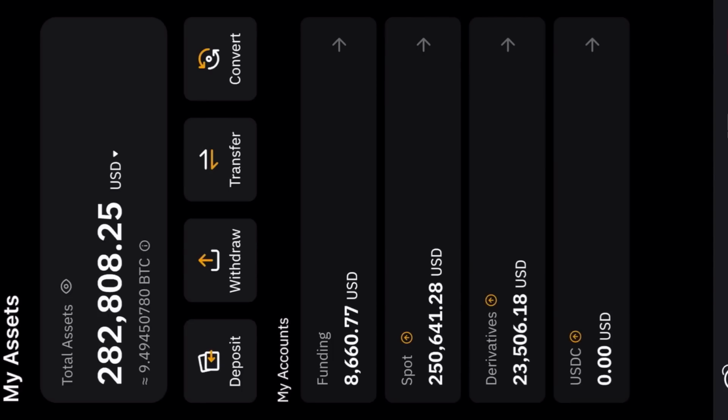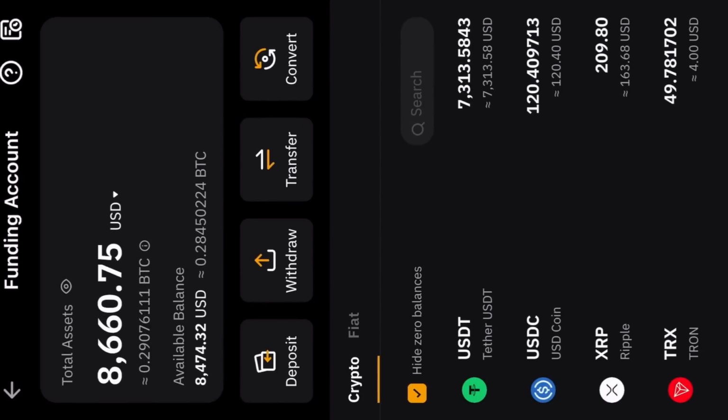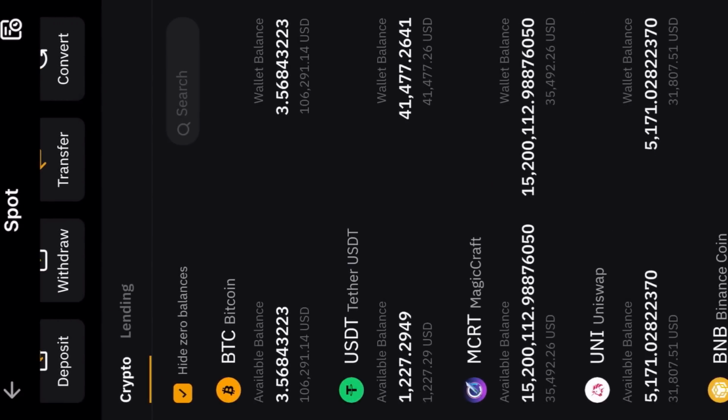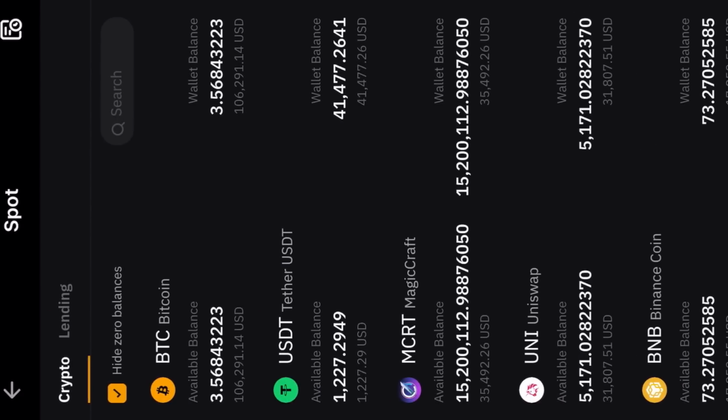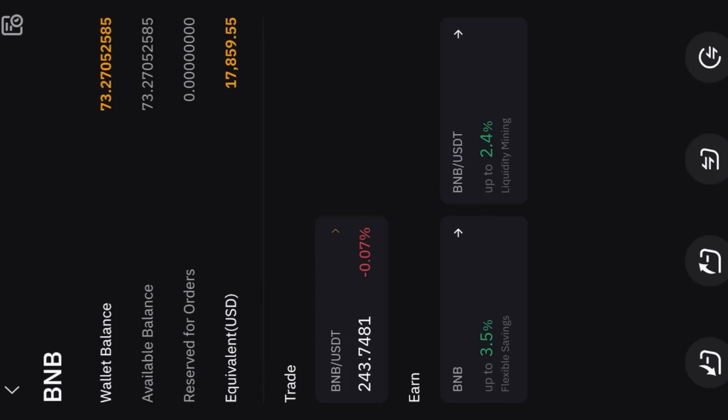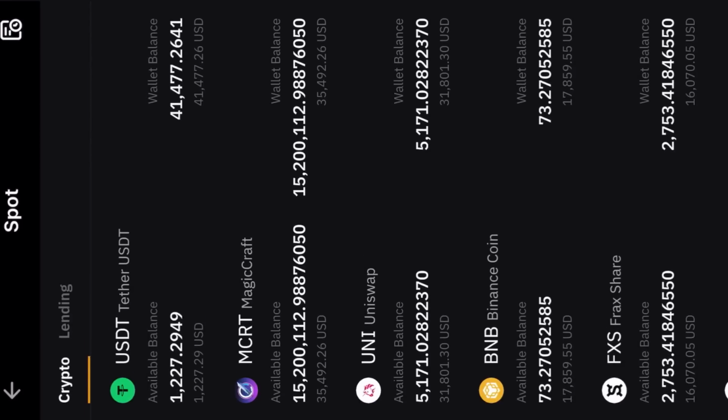And something very cool, everyone, when you go to funding, in this account I have 1.8 Bitcoin, $106,000, 41,000 USDT, $35,000 with the MCRT, $31,000 in Uniswap. Uniswap is still up while the rest of the market is going down, which is pushing up my account, which is beautiful. BNB and FXS are slightly down.